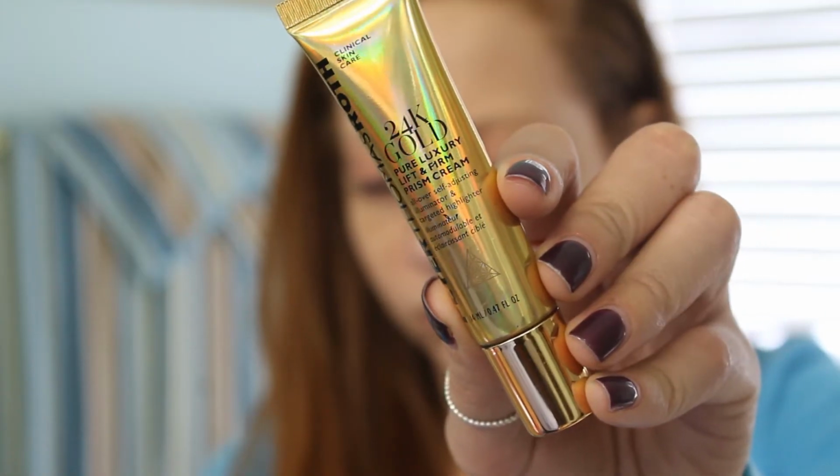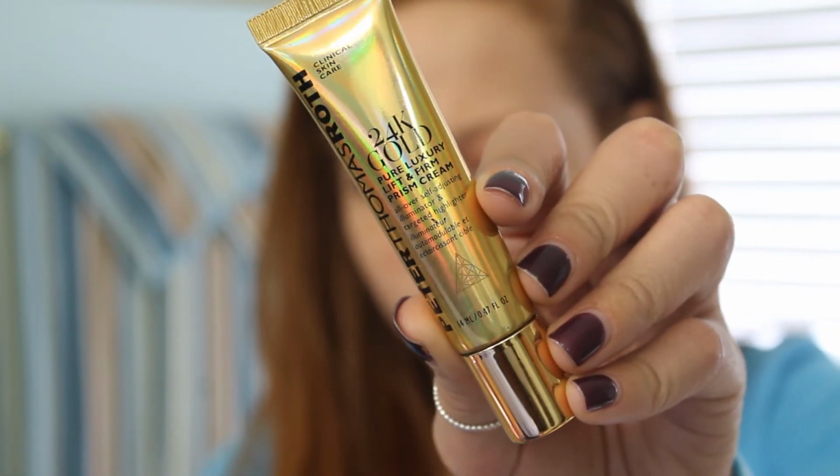And then I'm going to use one of my favorites, the Peter Thomas Roth 24K Gold Pure Luxury Lift and Firm Prism Cream. I'm just going to add that to my cheeks a little bit.